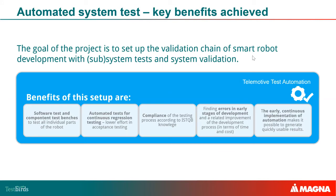The last point is that we do this automation really in a continuous way. As I already said in the beginning, whenever there's a new update, new software coming in, maybe an update of the component and so on, we just run all the tests that we already have in a regression testing. And this way we make sure in our projects that we have a really high quality of the product at the end of the day. So these were the key benefits of the automated test system.